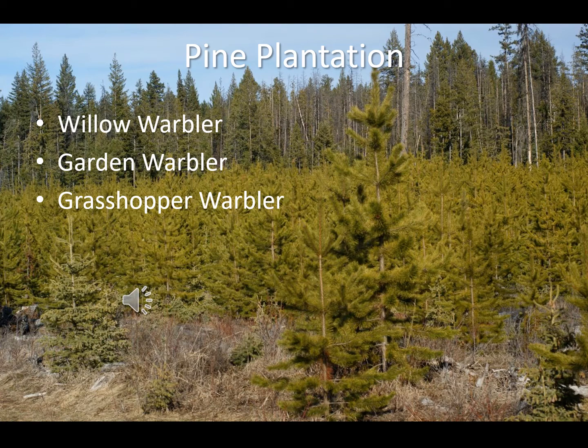Willow warblers will then become the dominant species. As it gets a bit denser, garden warblers will probably come and become part of the population that exists there. But rapidly, as the trees grow and fill in and exclude light to the ground, pretty much all those birds will disappear, and there'll be very few, if any, warblers left within the pine plantation.